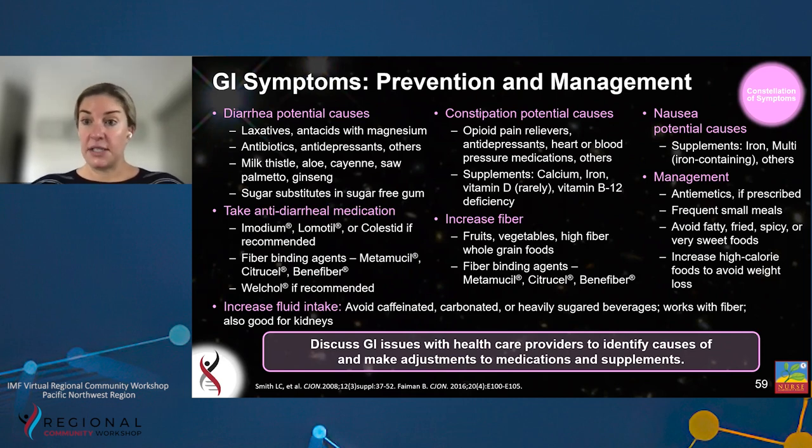And then again, there's a lot of medications we use that cause some of these things. Nausea is something that happens pretty frequently through the autologous stem cell transplant phase for patients. And there's certainly very good medications we can use to help with that. Eating a well-balanced diet is really helpful for your GI system. And you'll just see here a long list of medications for some of these side effects.